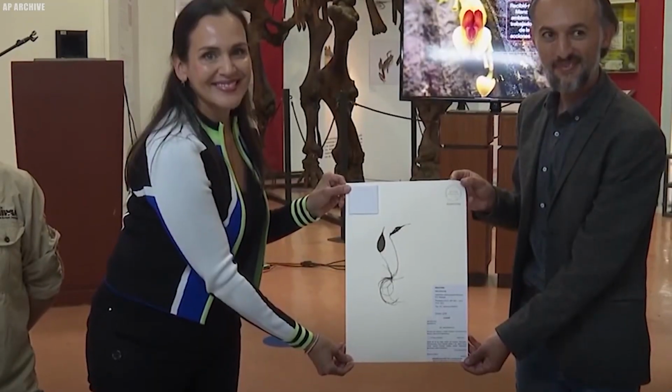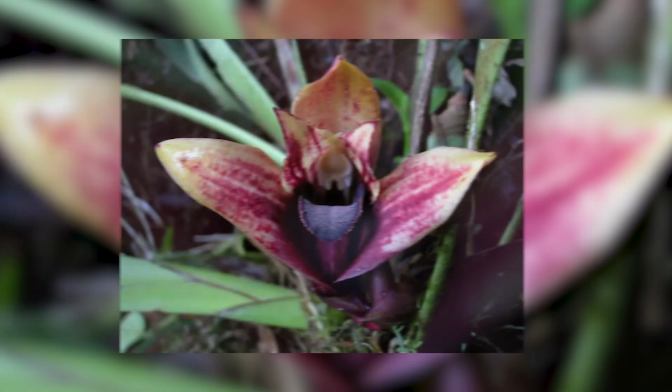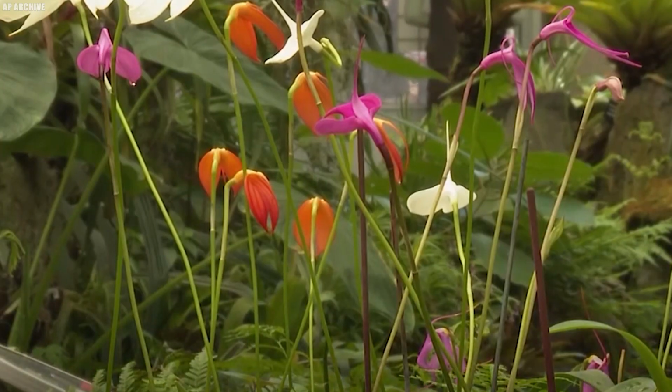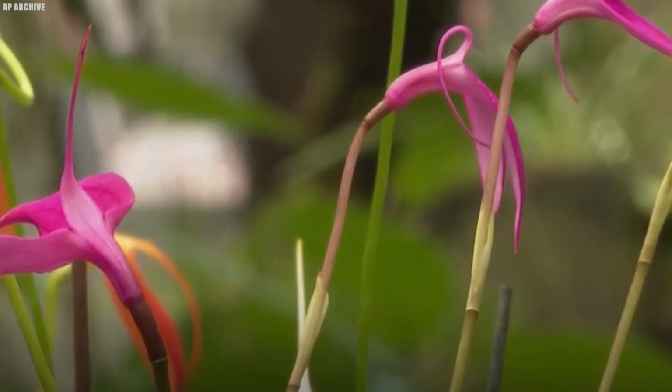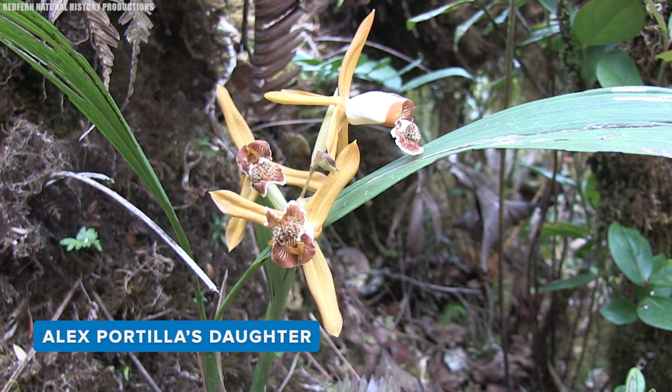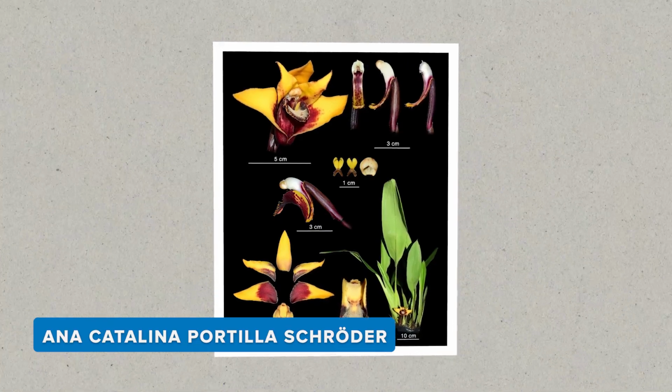The first time this orchid was found was by Alex Portilla, a photographer from Equigenera, in 2003. He took pictures of the orchid in the wild and later grew it in his company's greenhouses. The scientists later confirmed that this plant was a new species. They named it after Alex Portilla's daughter, Anna Catalina Portilla Schroeder, to honor him for discovering it.